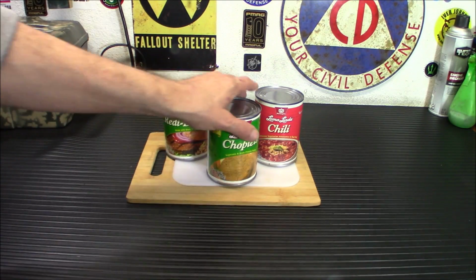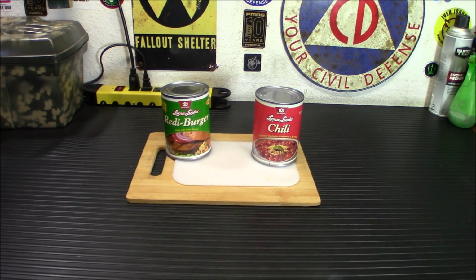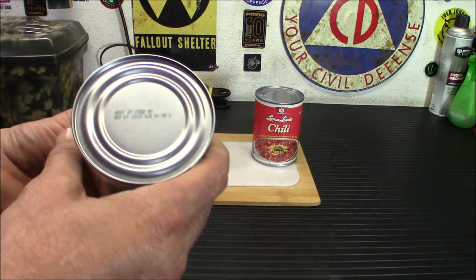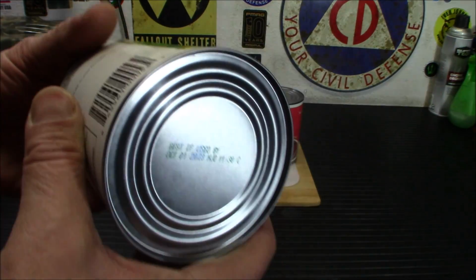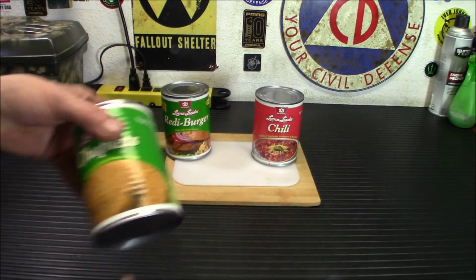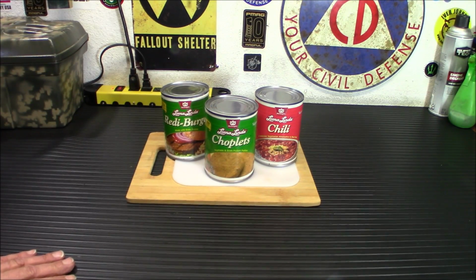Now, the shelf life on these is fairly impressive for stuff I've found in the past. This one says best if used by October 1st, 2023. I'm sure you could extend that a few years without too much worry. But these are kind of made for long-term storage.